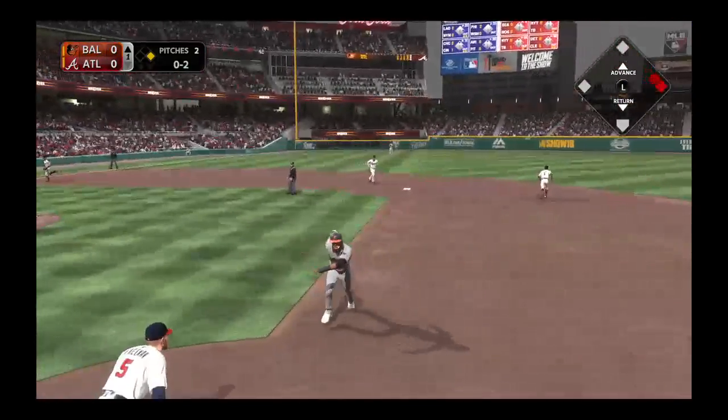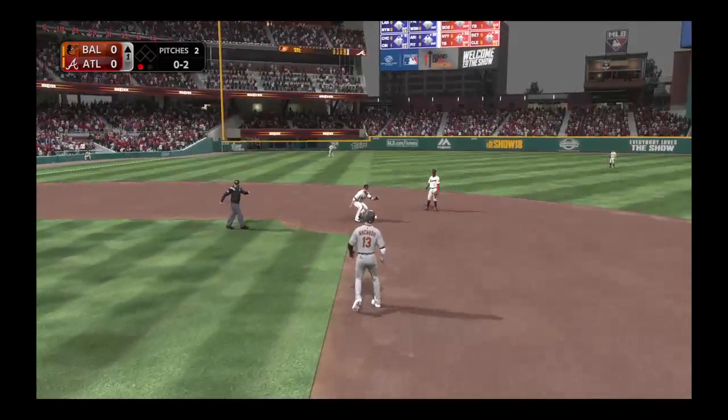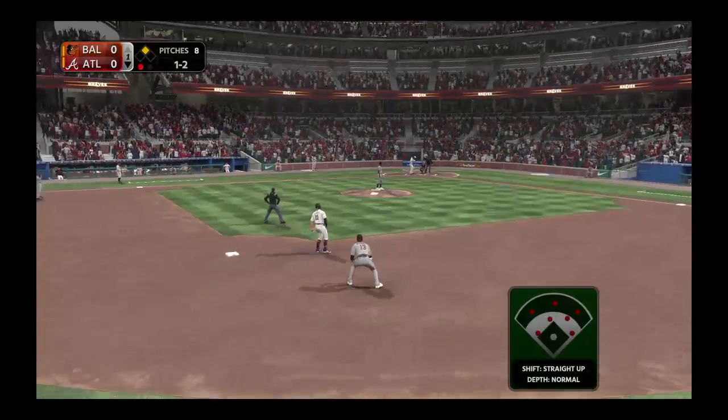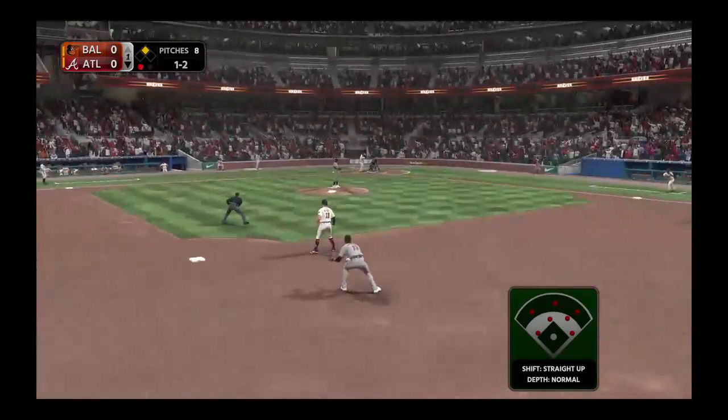And now they've got him picked off. They've got the runner hung up between first and second, and they'll tag him out here at first. Standing in, Freddie Freeman. He's currently 4th in the National League RBI race with a chance to add to that total here.